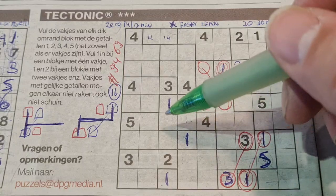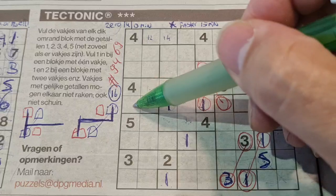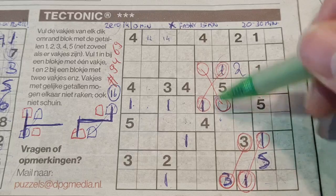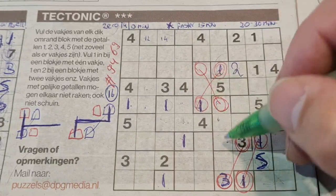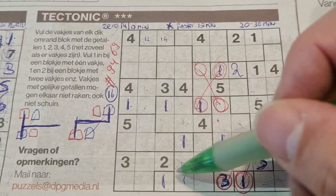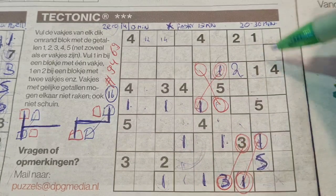Then let me see. These 2 boxes can be a 1. So 1 box left for the 1 in this area. It's supposed to be here. These 2 boxes can be a 1. That box can be a 1. So 1 box left for the 1 in this area. It's supposed to be here. These 3 boxes surrounding the 1 can be a 1. Those 2 boxes can be a 1, so 1 box left for the 1 in this area. It's supposed to be here.